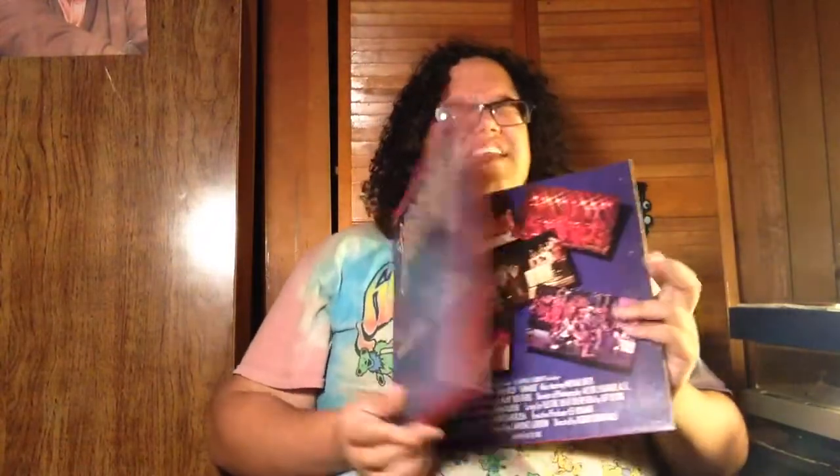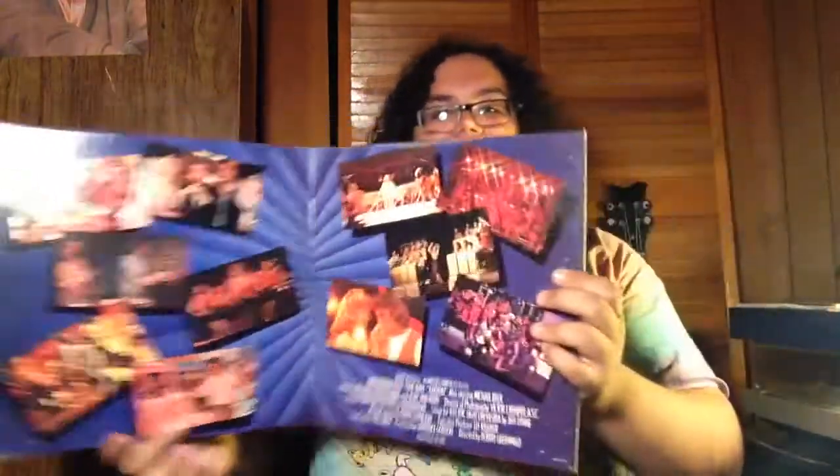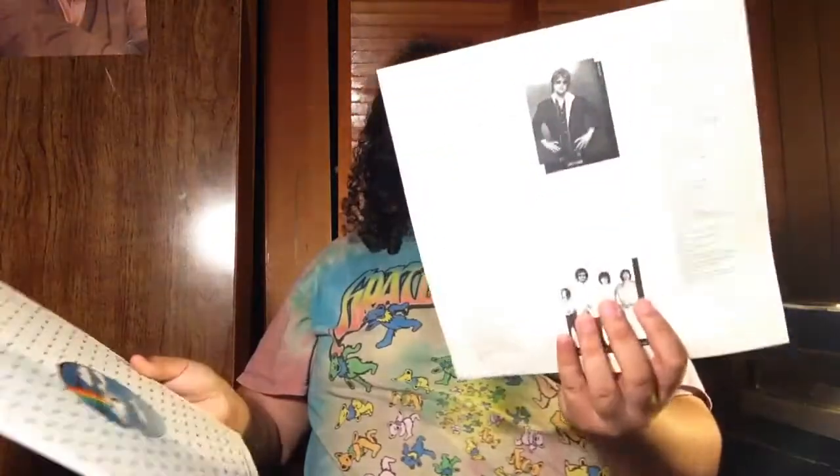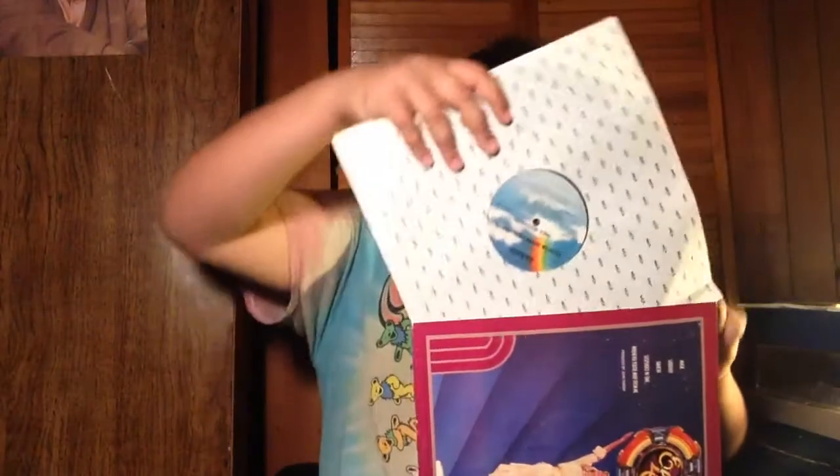Here's another thrift store find. Xanadu soundtrack. I didn't get this for Olivia Newton-John. I got it for ELO. This one has an insert, and it's on MCA. I wouldn't say it's one I've been looking for, but it's one that I've been looking forward to picking up.